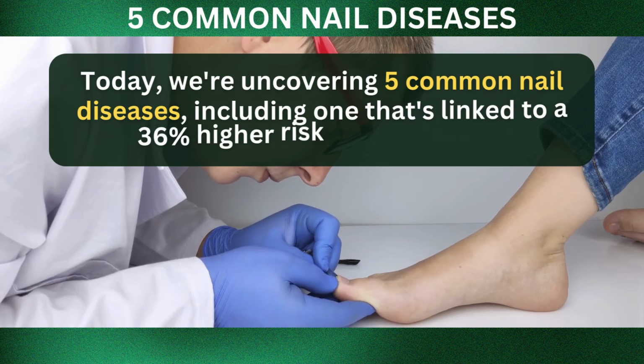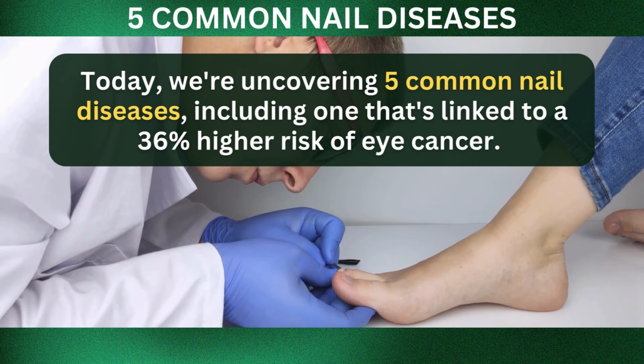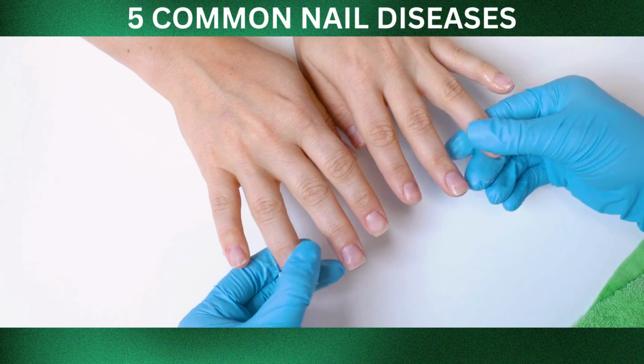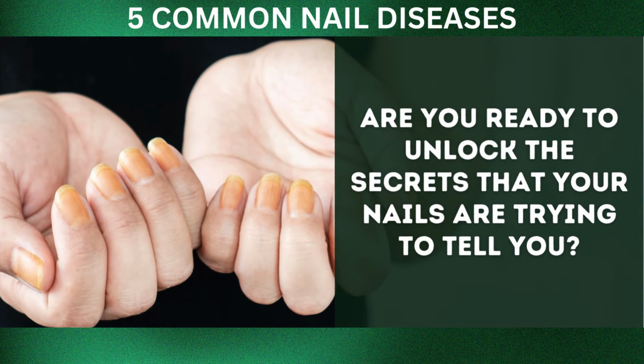Today, we're uncovering 5 common nail diseases, including one that's linked to a 36% higher risk of eye cancer. In this video, you'll learn how to spot these changes and what natural remedies can help. So, are you ready to unlock the secrets that your nails are trying to tell you? Let's get started with our first nail condition.